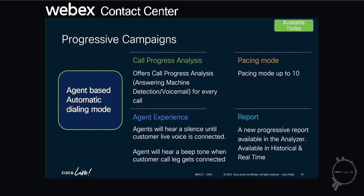The agent experience on their agent desktop is pretty good because agents will hear some silence until a customer live voice is connected. So you know you're not talking to an answering machine. And so agents will also hear a beep when a customer gets connected. So the agent becomes ready. They see all of the details of who the customer is, the queue that they have, what kind of campaign management that they are talking about. Everything is up on the screen on the agent desktop.